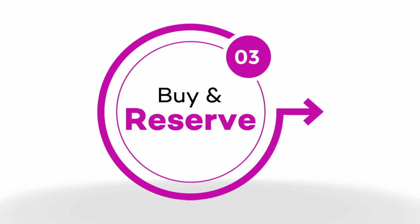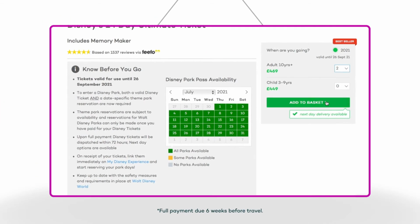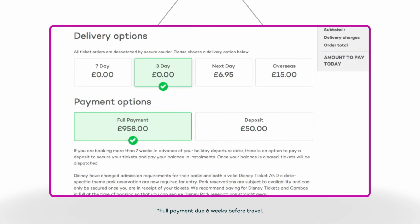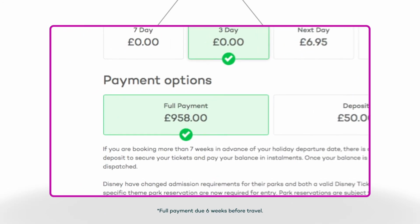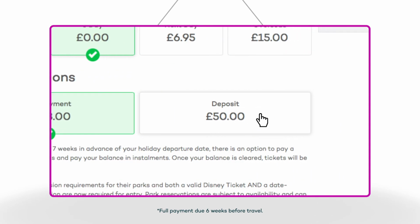Buy and reserve. Once you have checked availability, buy your tickets with attractiontickets.com. We recommend you pay in full as you'll need your ticket numbers to book the days you want at Walt Disney World Resort. However, deposit options are available.